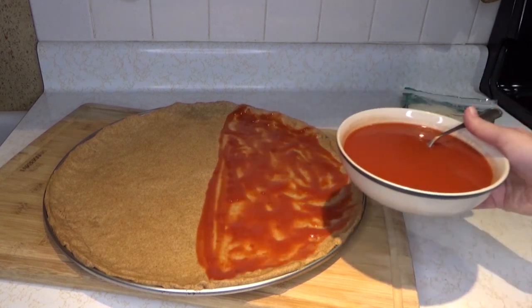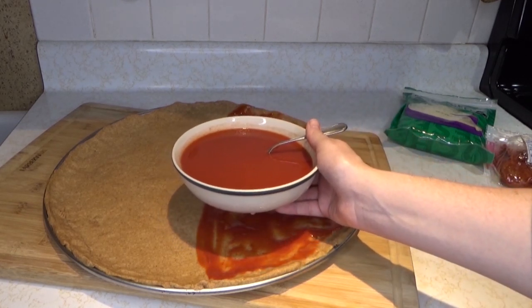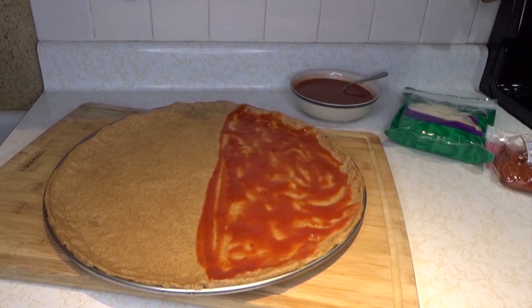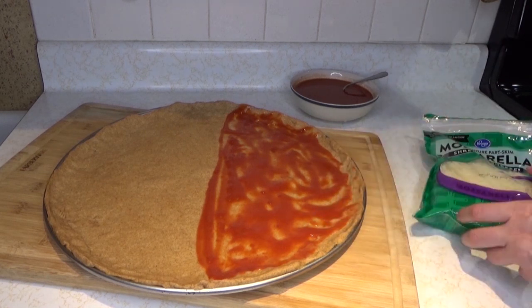Okay, let's get a little bit more red sauce on this. So as you can see, you still have a lot of tomato sauce left for other pizzas and other pasta dishes if you follow this grocery menu. All right, now we're going to top this side of the pizza with some mozzarella.